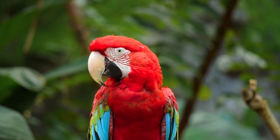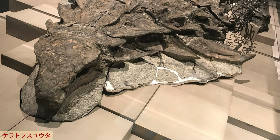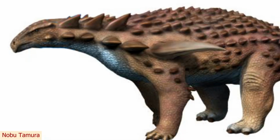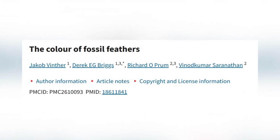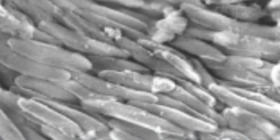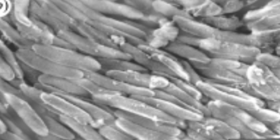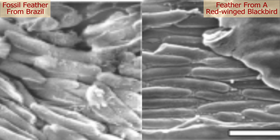These two structures give animals their color, and depending on their density and arrangement within an area is what will determine the color. Now, if the name of these structures sounds familiar, that's probably because you've heard about them in association with extinct animals, particularly dinosaurs, and being able to tell what color they were. Researchers in 2008 studied fossilized feathers from Brazil, and they noticed small spots within the fossil after looking at it under an electron microscope. Initially, these were written off as being bacteria. However, further study revealed that these spots were melanosomes based on structural similarities.